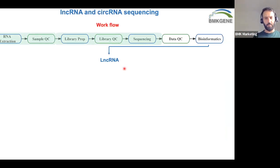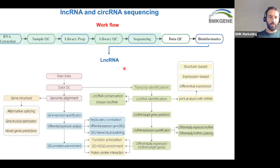On the bioinformatics pipeline for analyzing non-coding RNA, what we use at BMKGene is a little bit complex, but it gives you a lot of readouts. After sequencing, you do genome alignment, and then you look at the gene structure, as I explained before, like alternative splicing, novel gene prediction, and gene annotation. You can also do gene expression quantification, look at the differentially expressed genes and enrichment, using different platforms or databases. You can also do transcript identification to identify your long non-coding RNA, and then go for target gene prediction. You can also do differential expression and clustering.